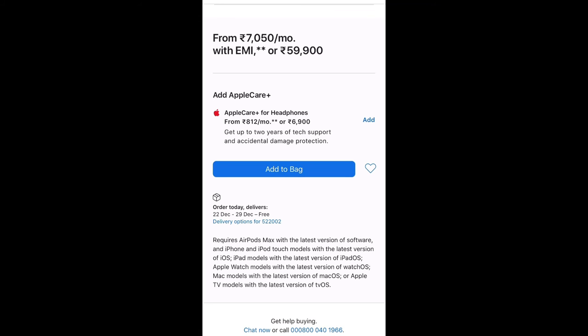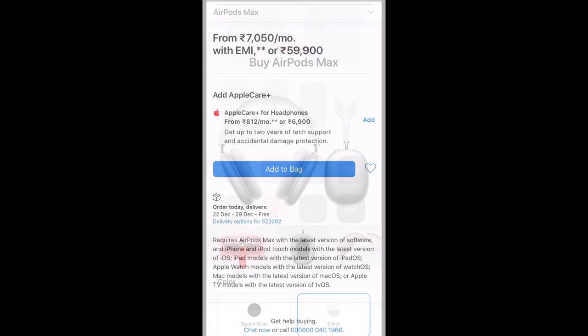I think we have to sell all the organs which are present in our body.